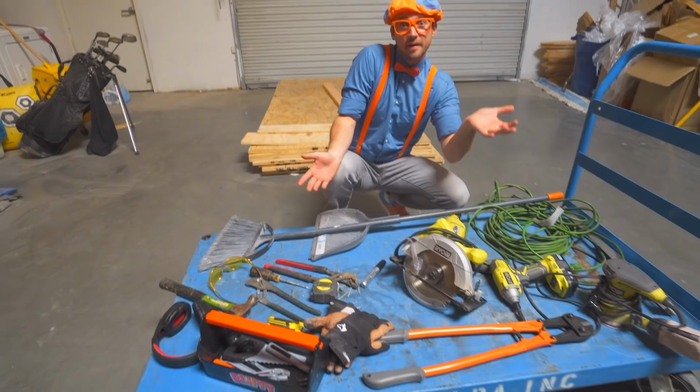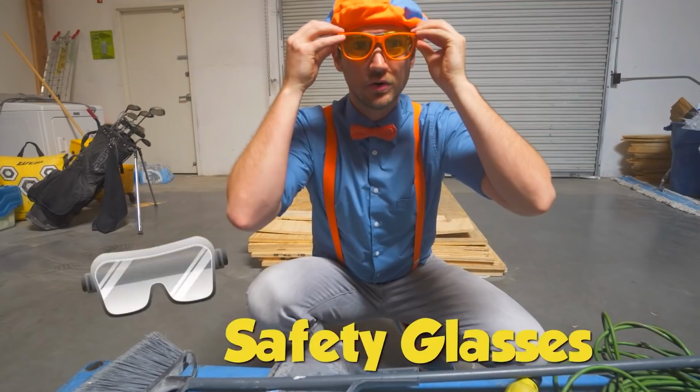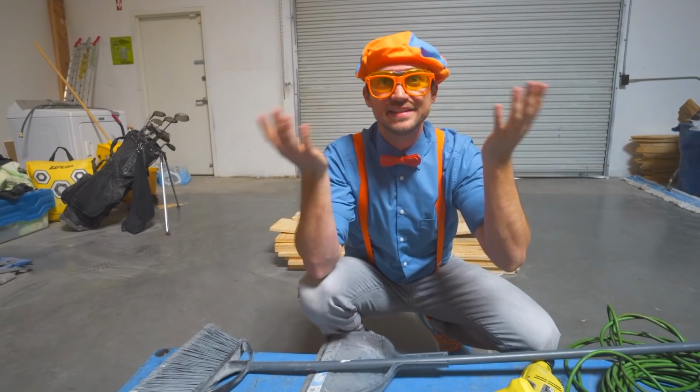Wow! So many tools to choose from! But first, we need our safety gear on! And what's really important, our safety glasses. Yeah! So what they do is help protect your eyes. See? Nothing's hurting my eyes! Awesome! Okay, so we'll have those on.